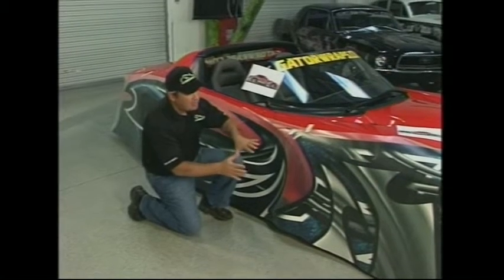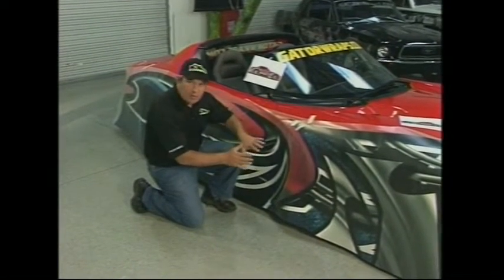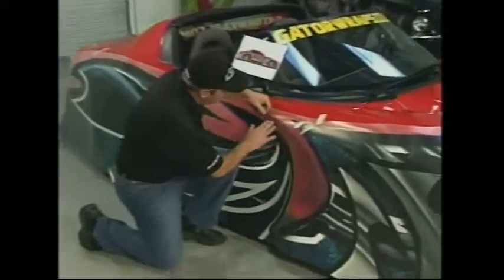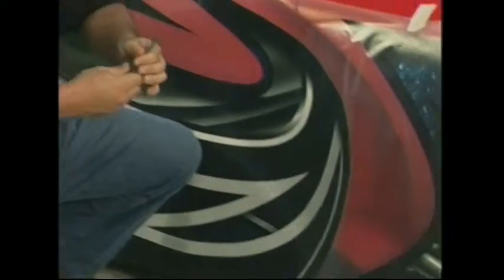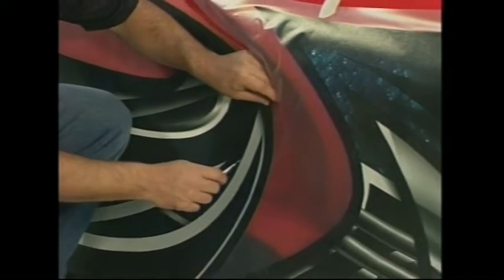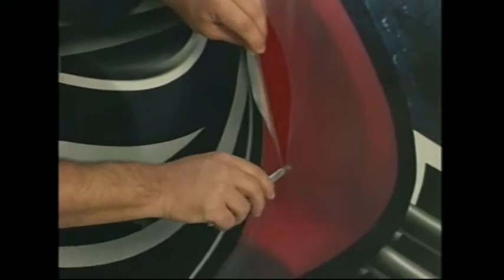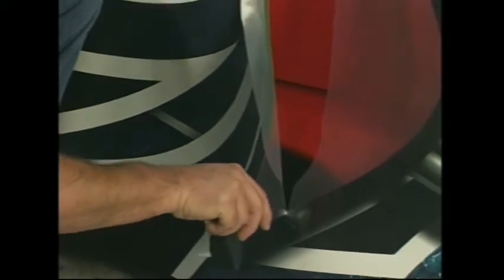So we're going to have to make sure that when we apply it on the vehicle that it goes down smooth without wrinkles. So that's what we're going to do right now, is we're going to cut this right here and align this so that we can align it up to the car as opposed to the computer screen. Got to make sure that you pull it away from the car. You don't want to cut the car at all. And then we can make a cut right about there.